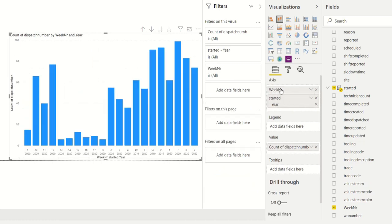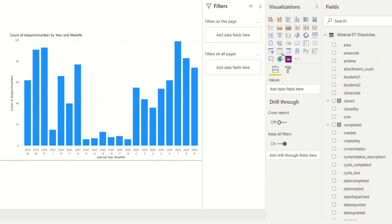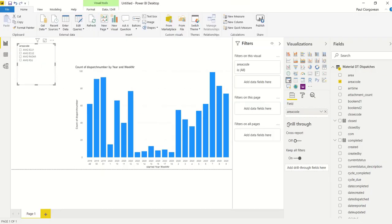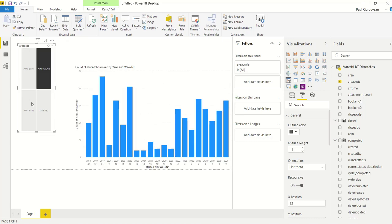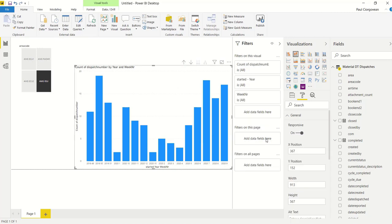But actually, I'm going to bring the start date again, and I'm just going to bring the year and organize the data by year first and then by weeks. So you can see the trend like that. Next, I'm going to add a filter to this. So I'm going to filter by area code. I like to change these filters to look like little buttons. So when you click on a filter, when you click on an area, you will see that the other visualization that you created is modifying, is actually filtering the data based on that area.